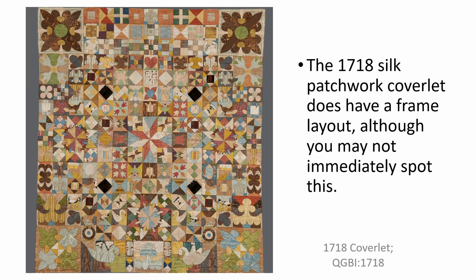The star of the Guild Collection, the 1718 patchwork silk coverlet, does have a frame layout, although you may not initially notice this. Some larger boxes cut across several frames.